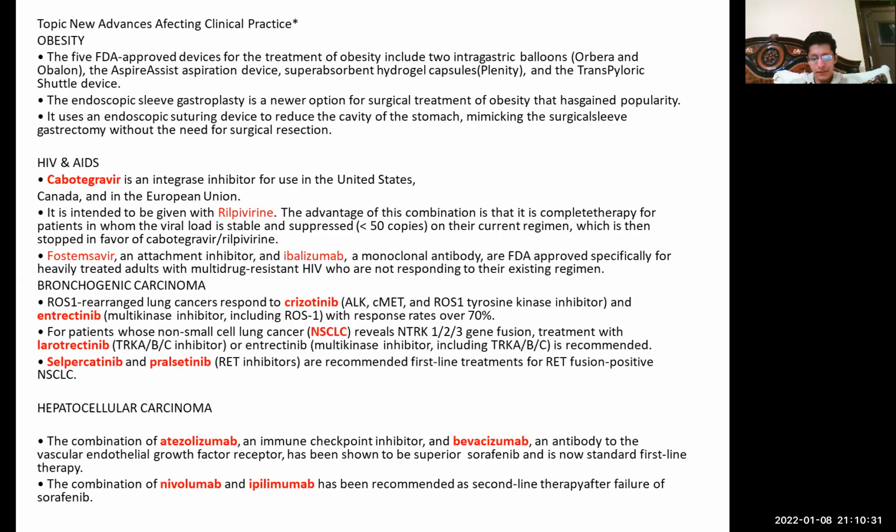Coming to hepatocellular cancer, you can give a combination of atezolizumab, which is an immune checkpoint inhibitor, and bevacizumab, which is a vascular endothelial growth factor inhibitor, that has been shown to be superior to sorafenib, which is an old drug. Now they have introduced a new combination, atezolizumab and bevacizumab. The combination of nivolumab and ipilimumab has been recommended as a second-line treatment after failure of the above therapy.